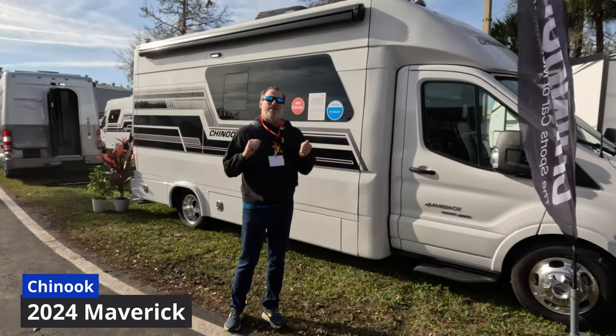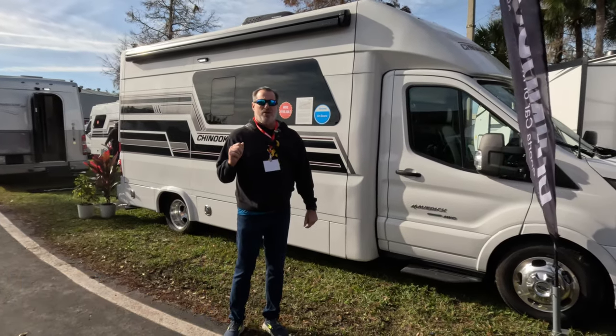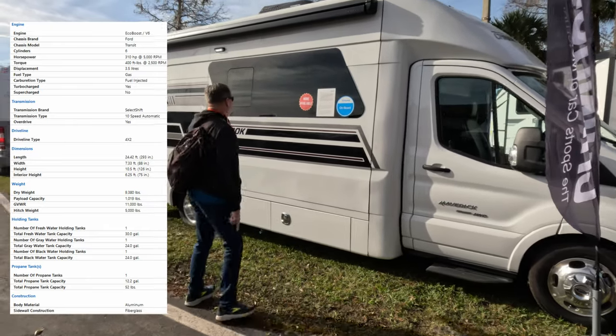We're gonna take a look at something a little bit different. This is the Chinook Maverick. It's a Class B Plus, about 24 feet long. And there's a surprise here. Let's go in and check.